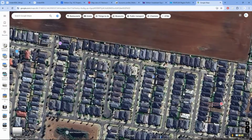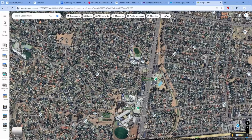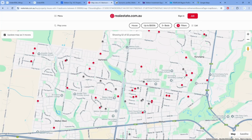This is an absolute no-go zone as an investment property. It is a terrible decision. You should really be sticking to the older style homes with the bigger land portions in and around inner city Melton. But there's a couple more things I want to go through regarding Melton City.